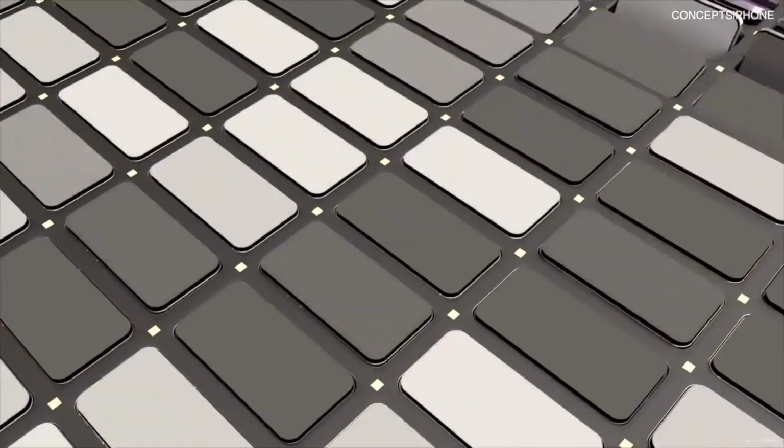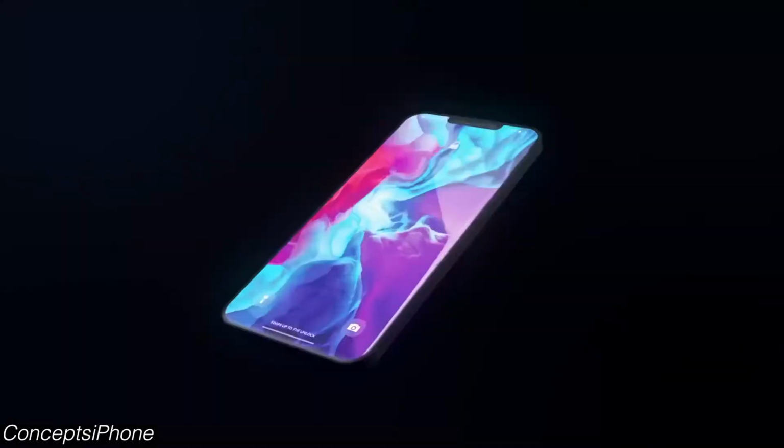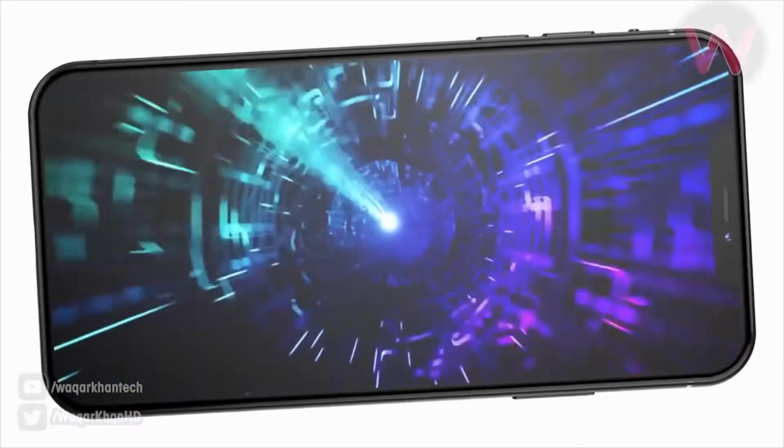What's up guys, iPhone 12 surprises keep coming. Both good news, bad news and an unexpected twist. But now we know perhaps the biggest problem with Apple's new iPhones.